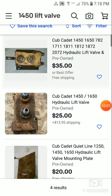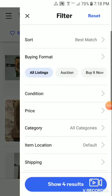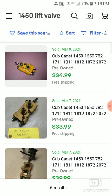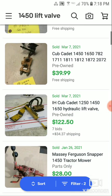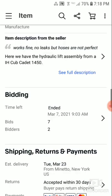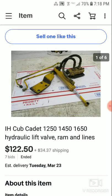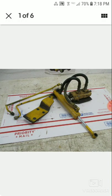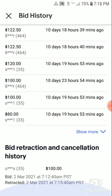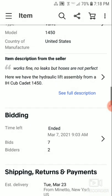Some of the stuff has been kind of left out. I don't know about some of this stuff, you know what I mean? The RAM and RAM, I sold all up separately. I sold the lines separate. I sold these hoses separate. Those lines, I sold that piece separate. I'm selling that separate. And I have it all together, and I don't have the hoses. I did not have the hoses on it.